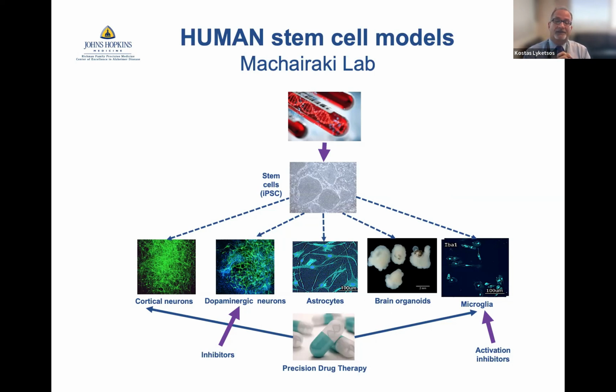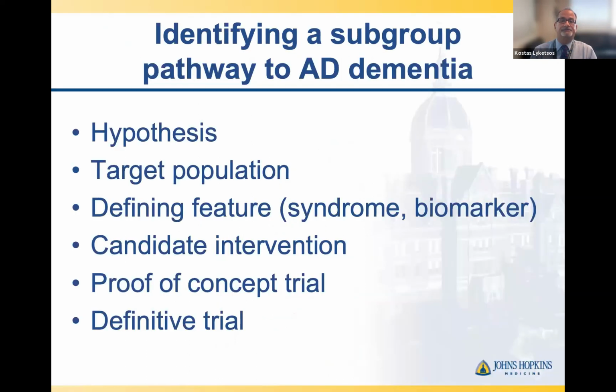Similarly, if you're worried about brain inflammation and you're interested in whether my microglia will respond to an activation inhibitor, again, you've got a platform where you can test this with no risk to me in the lab and see whether I would be eligible for a particular therapy. So I hope you appreciate the power that comes from these stem cell platforms.